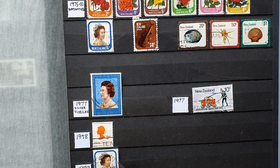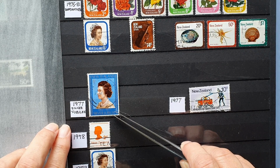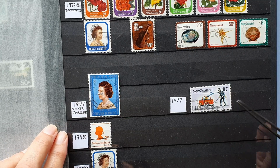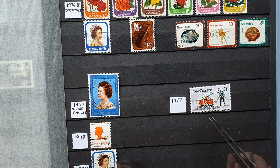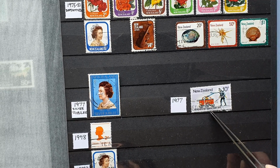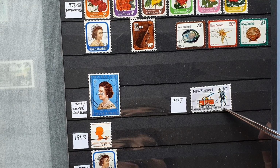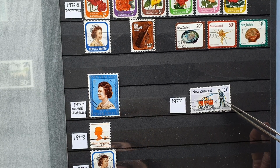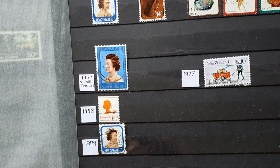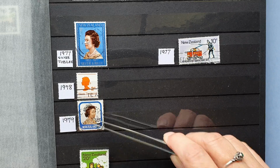Now in 1977 we got the Silver Jubilee stamp of Queen Elizabeth II. And this was an interesting set to commemorate firefighting. And this specific stamp has a very old manual pump on it. Let me see. Okay, it came from 1860, this manual pump. This was issued in 1977. And here are some more definitives with the Queen.